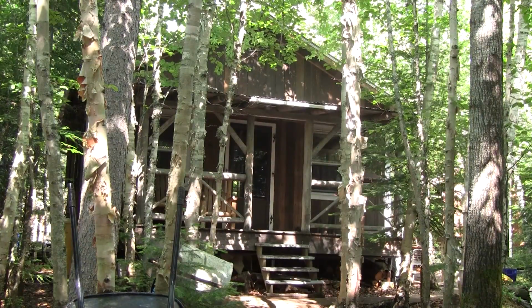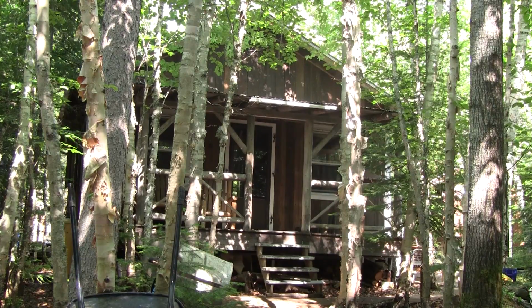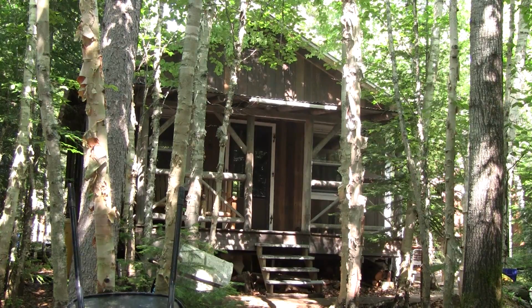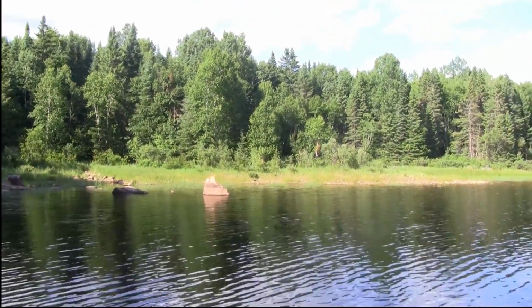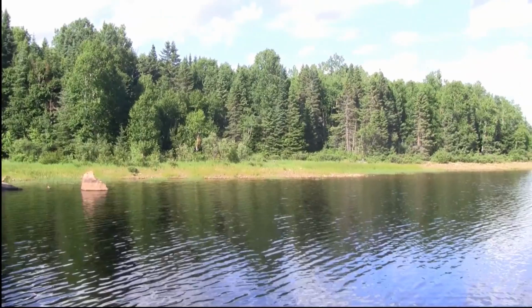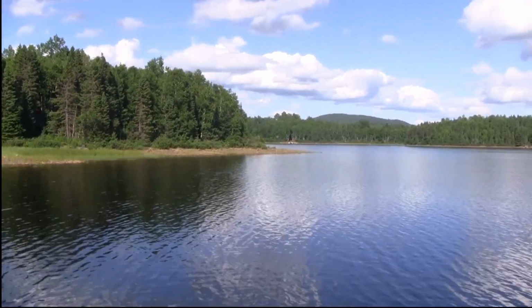That was a visit to my little haven, also known as the cottage. It allows me to escape the daily madness and to do a little fishing and hunting as well. By the way, this is the view from my dock. Remember that everything you saw here was brought over by boat.